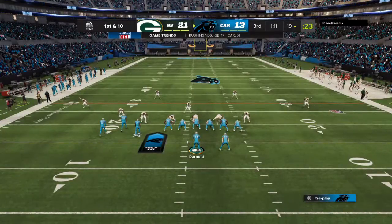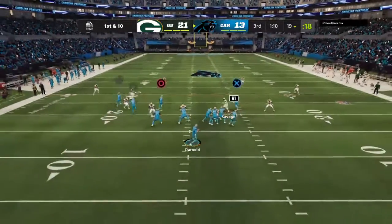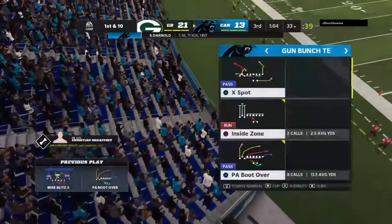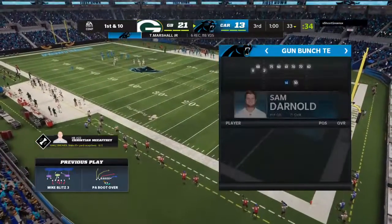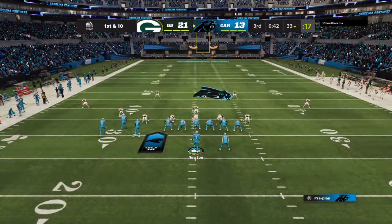And following an interception, are you a little bit more cautious when you start that next drive, or do you just throw that out the window? I think you are. I don't think there's any way you can run back out there and go, totally didn't affect me, let's just go ahead and be loose with the football again. You're going to take care of it, but you have to be careful about being too cautious because now you can't run any offense at all. Still want to attack. We'll see how they attack here.